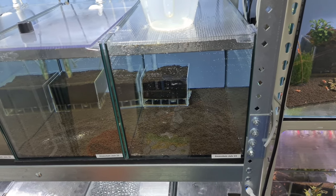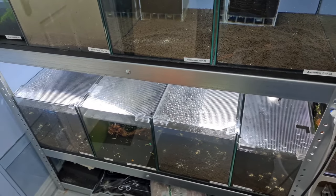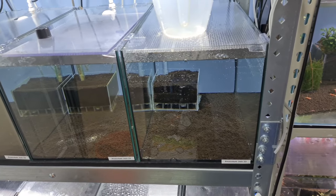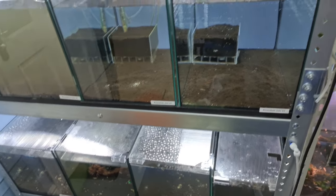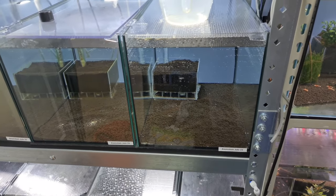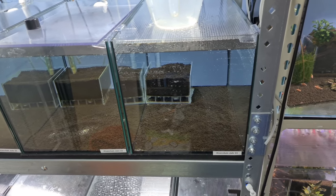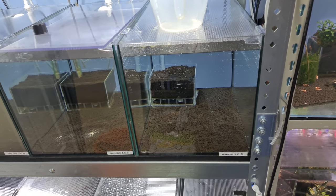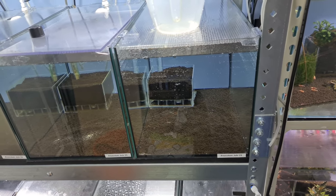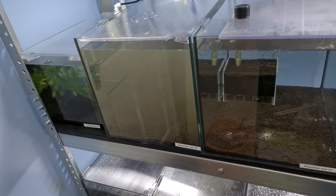So aquasolum isn't a leaching soil, so the bottom ones will leach, apart from the middle one that's on SL Aqua. The bottom ones will leach, so all the master soil ones, but the aquasolum ones won't. So I'm just going to give them time. Not sure if I'm going to add an ammonia source. I think I'm just going to go through the cycle. The bacteria is there. You get an idea for when those are ready. I had to do a bit on the one that's really cloudy.